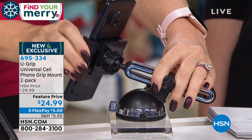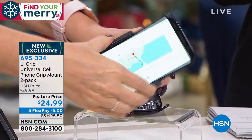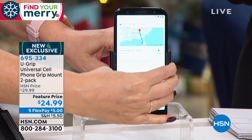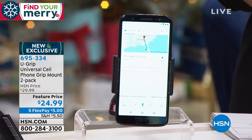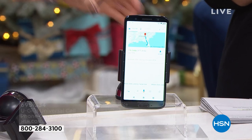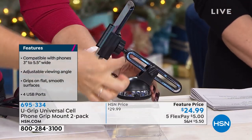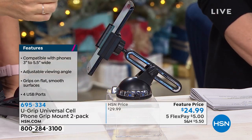Let me show you the back here. So this is all completely adjustable. You can maneuver your phone so you can interact with it anyway, and it's going to securely hold it. How many times have you been trying to use GPS on your phone and you tap the brakes and now your phone goes sliding across the dashboard. Look at how adjustable this is. So it's got that great crane arm. I don't know about you, but I can't see my phone anymore.